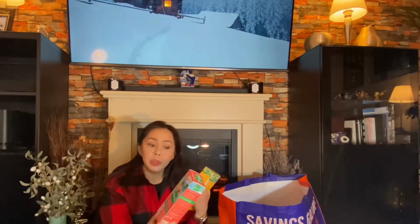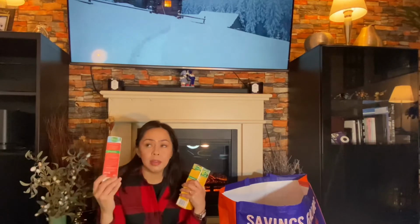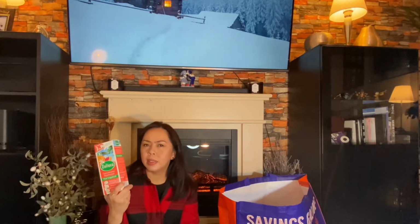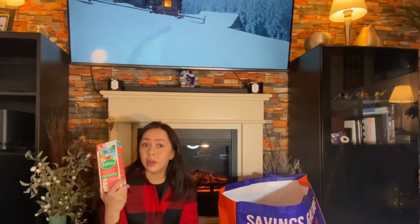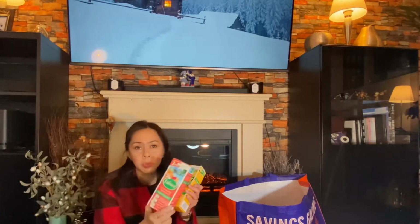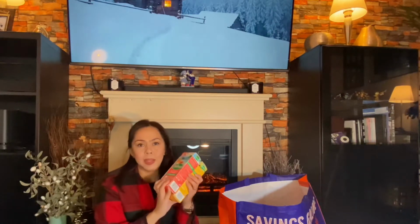A 500 ml bottle cost me only £3.99, and if I have to get it on Amazon, I think it's 15 pounds. So it's very expensive. If I run out, I always go to The Range, because it's very inexpensive there.